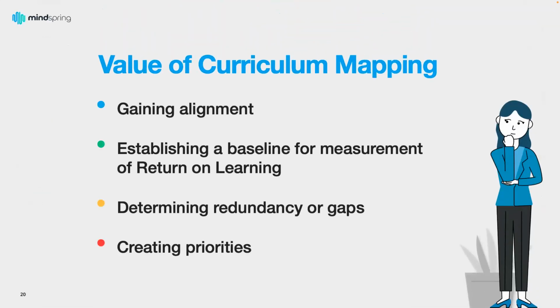The first is that, again, the value of curriculum mapping is really gaining alignment. It's establishing a baseline for measurement of return on learning or return on investment. We have a number of assets that we've built, software and ebooks, on what it takes to actually judge the return on investment. We call it the learning scorecard. It helps determine where the redundancies or the gaps are, and it creates priorities.